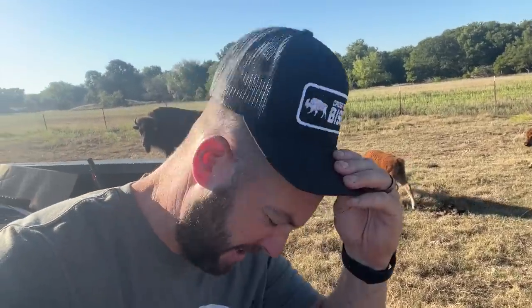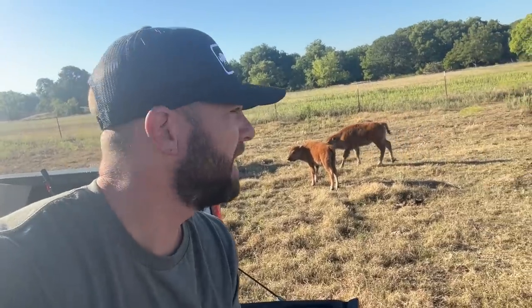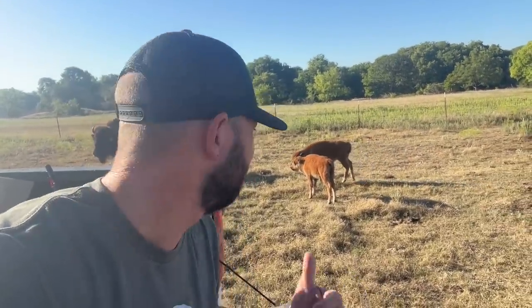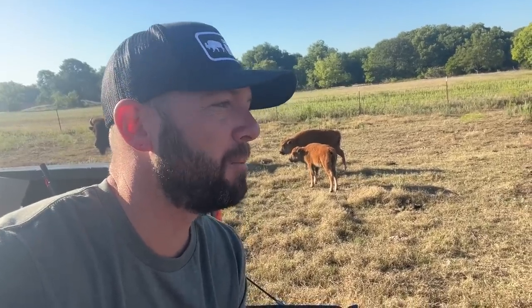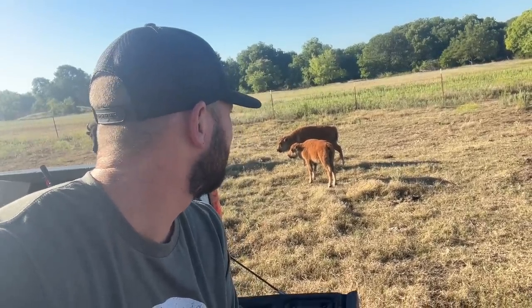Yeah, I think Eleanor's little calf is doing great. She's just like her. I kind of like the name Nora. Eleanor, Nora. I think it fits her. I had some people mention that name in my comments, and so I kind of like it. We may stick with Nora.